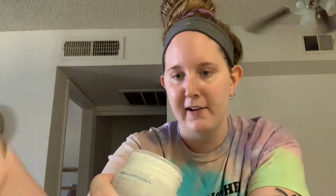Anyway, this is what the packaging looks like. I had a face mask sent to me from Korres, and I really liked it. I almost bought a body wash from them when I was in store too, but I was like, I don't need it. I do actually need body wash soon, but I don't need it right now, and I don't need brand name body wash.